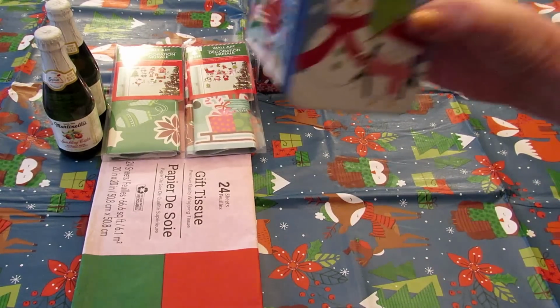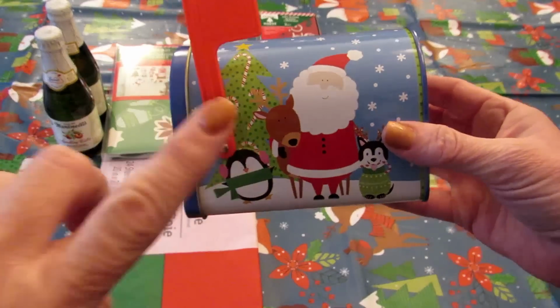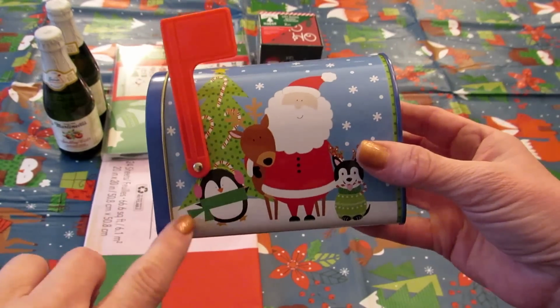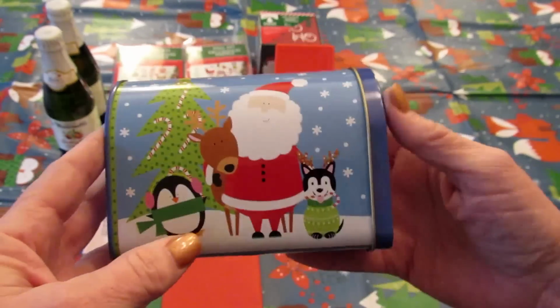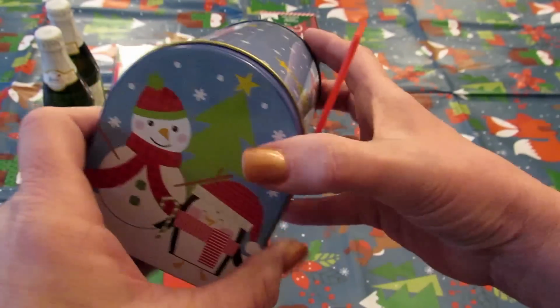Then I picked up this for her. I love these little mailboxes. This happens to be a little too small for what she needs, so I'm hoping the store I went in today only had this size. I'm hoping I can still find the bigger ones, either the cardboard or the tin, it doesn't matter, but I thought that was really cute.